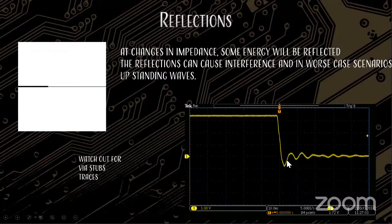Even this one is pretty pronounced. They probably should have put a damping resistor or something on there, either to slow the edge rate or to better couple the transmission line.